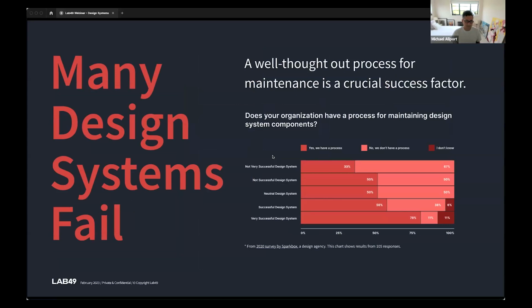And design systems all sound great, but to be completely honest with you, a lot of them fail. We've experienced failure with our clients who have tried to get a design system adopted. And I think adopted is the key word there. Trying to get a firm to adopt a design system is the challenge. One of the key things that we see is maintenance, and this small survey shows a correlation between successful design systems and ones that do have a process around maintenance.